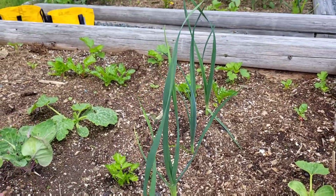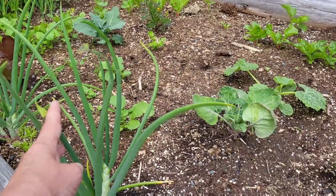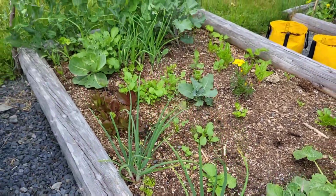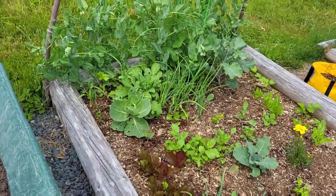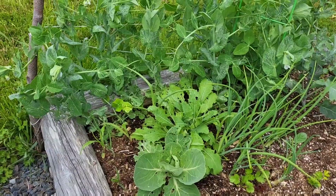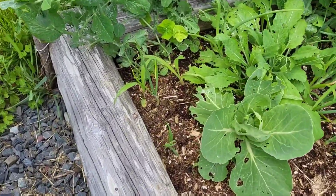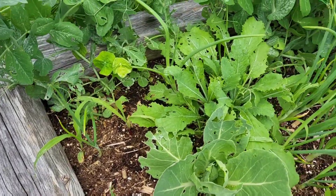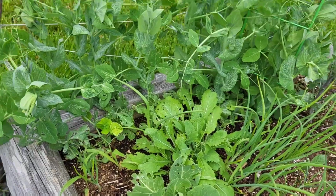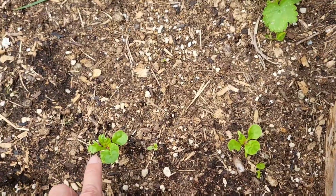Love my leeks. They'll be just fantastic when they come. Everything, these bunching onions are all bolting. Unusual year. It's 26 degrees today. We've had hot weather, just went from cold to hot, and it's affecting some things. I randomly put some corn in here, and hopefully it'll do well and I can just wrap it around with string here if I need to.